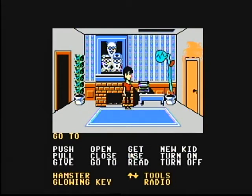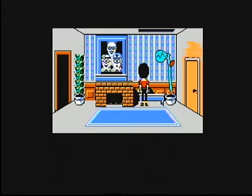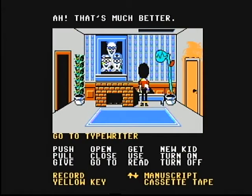I've pretty much gone through already and done most everything. I haven't done anything that I haven't shown off before, so things like use manuscript on desk, or typewriter. Now, if you remember, Wendy's the writer, so she should be able to improve this. Ah, that's much better. Okay.